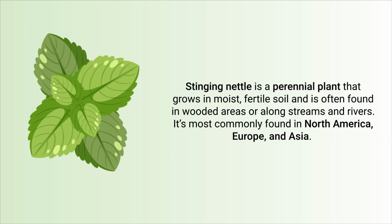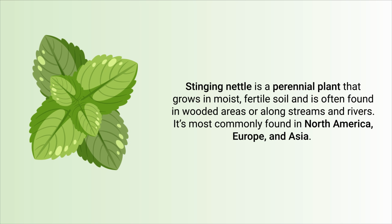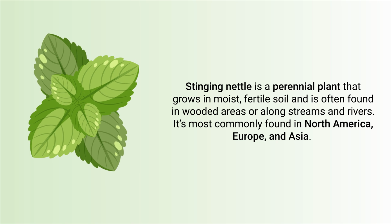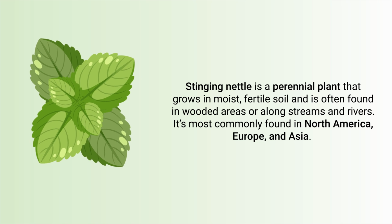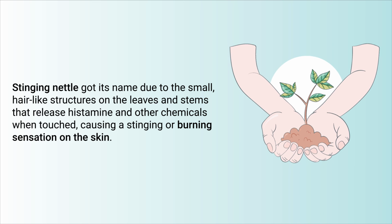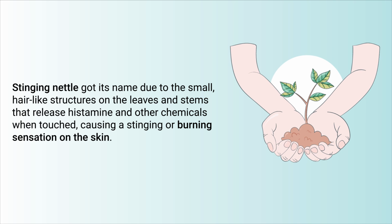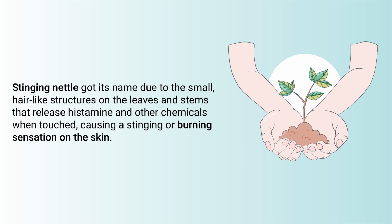Number 15. Nettle Leaf Oil. Stinging nettle is a perennial plant that grows in moist, fertile soil and is often found in wooded areas or along streams and rivers. It's most commonly found in North America, Europe, and Asia. Stinging nettle got its name due to the small, hair-like structures on the leaves and stems that release histamine and other chemicals when touched, causing a stinging or burning sensation on the skin.